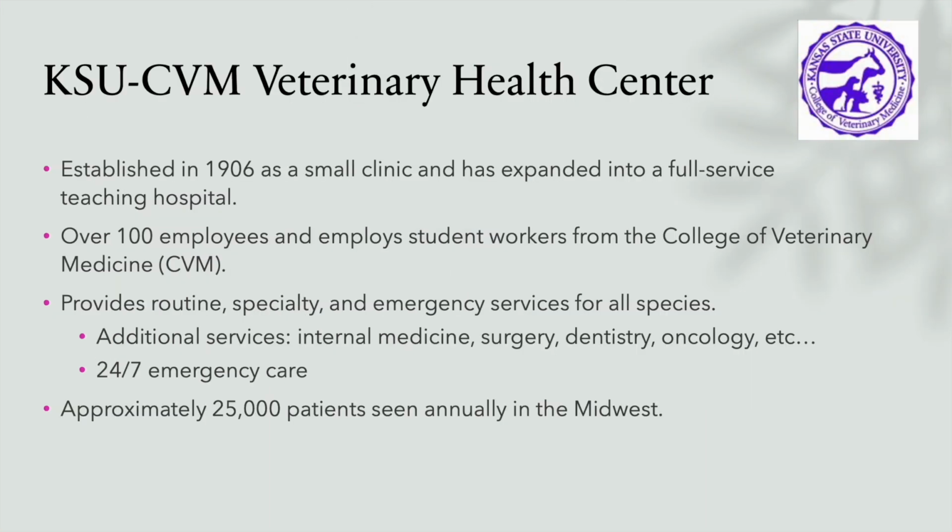It was established in 1906 as a small clinic and has expanded into a full-service teaching hospital. It employs over 100 employees and student workers from the College of Veterinary Medicine. The Vet Health Center provides routine, specialty, and emergency services for all species. Some of that includes internal medicine, surgery, and dentistry. And its emergency services are 24/7, 7 days a week, so there's always someone taking care of patients. They see approximately 25,000 patients annually in the Midwest.